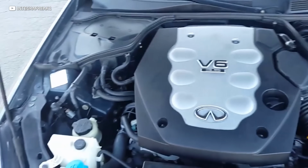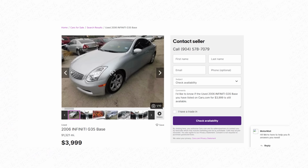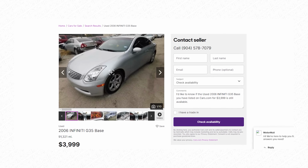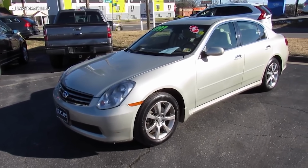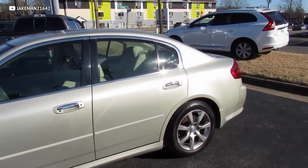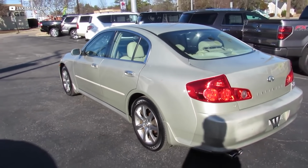Plus that legendary VQ motor, and it actually is kind of a decent automatic, can be yours or mine for less than $4,000. And this is a clean one with less than 100,000 miles on it. But if you're willing to do even more research and find one with even higher mileage, you can definitely find one for like 3,000 bucks. I mean, how's that for ideal?